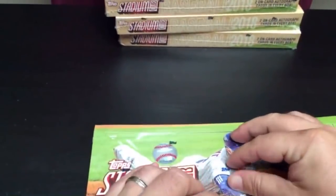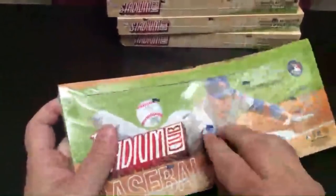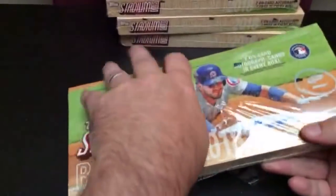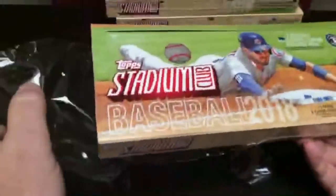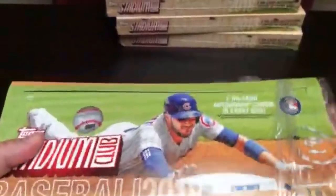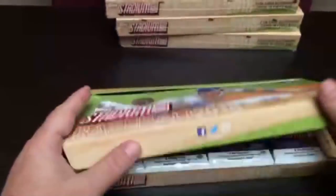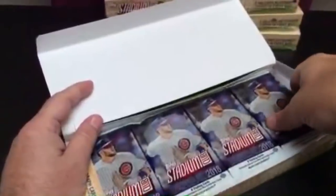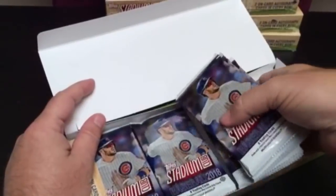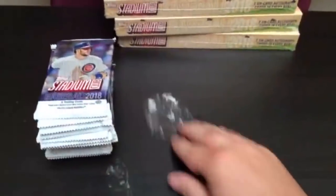Can we get an Ahmed? Mr. Rosario, I'm hoping for him. Man, I didn't do a good job on this. Here, let's try this again. There we go. Ahmed Rosario, I take, is what you're looking for. If I get the Ahmed, do I get crowned as like the greatest of all time? I'll see what I can do, folks. Here goes nothing. Set these right here and we'll start ripping.